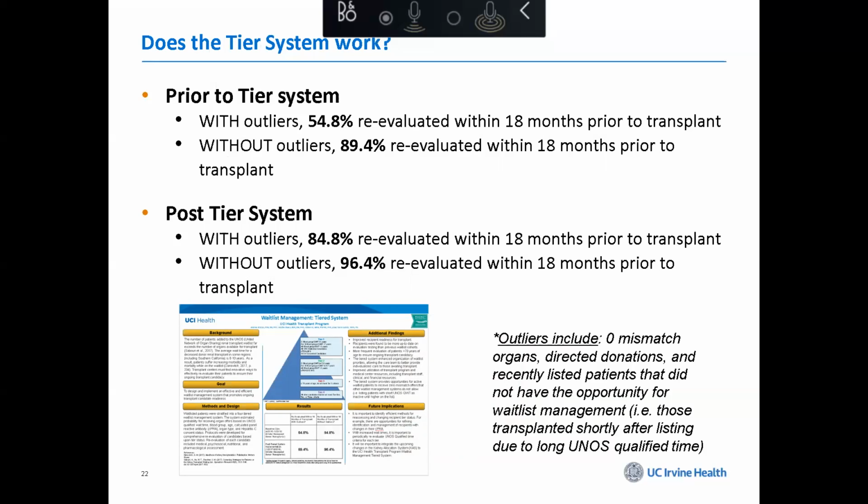Now, that was something that was difficult to assess and come up with metrics for. But what we identified was to say, were they comprehensively reevaluated within the 18 months prior to their surgery? So this process officially went live in April 2017. And so we looked at our transplants prior to that time and then after implementation. And what we found was that prior to the tier system, for all transplants at UCI, about 54% or 55% were reevaluated within the 18 months prior to transplant.